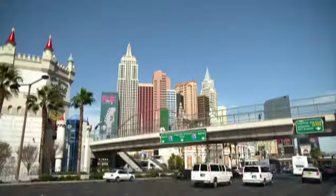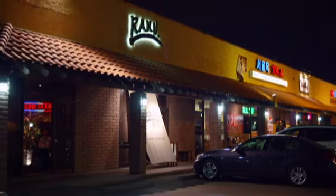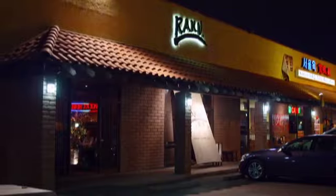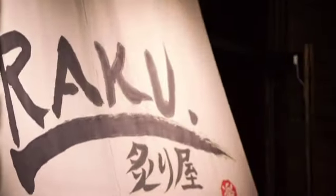There's this road off the strip called Spring Mountain Road, and it's the virtual Asia town of Las Vegas. So many people have come from all these Asian countries to work in the casinos, and what you find are these pockets of authentic Asian communities that are making really delicious food. Raku is this amazing oasis inside a shopping plaza.